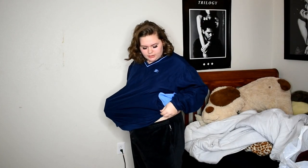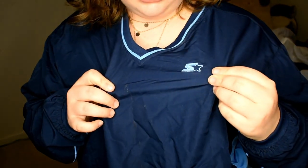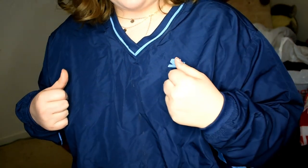It's got a little blue stripe. And it has pockets on the side with a zipper, so we love that. Here's a close-up of it. It's the Starter brand, really old. Just trying to get some 90s feelings. You know, just trying to feel that. Like some running gear. Okay, let me shut up. Yeah, I think it's cute. You might think it's ugly, but you can't always get what you want. Don't live for other people's opinions, okay? Live for your own opinions.